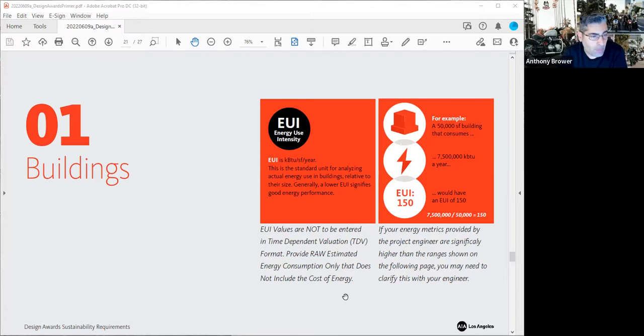Actually, I think we give you a field for 3 metrics. A baseline metric, which is essentially your building as if designed per code. Your as designed, which is here's the actual systems we installed, because that's going to show a demonstrated improvement. And then we ask for a net EUI value. If you've installed solar on the project, the net EUI accounts for solar. If you do not have solar or on-site renewables on your project, then your predicted and your net EUI are going to be the same exact numbers. So you're going to have a baseline and 2 predicted and net, which would be the same 2 numbers.